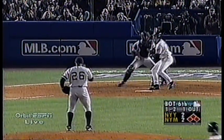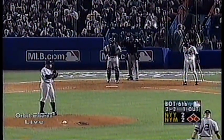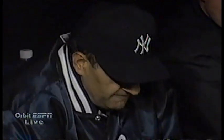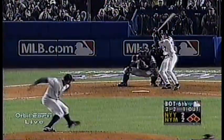1-2 delivery outside. He tried. 2-2 on Bordick. I mean, this is by far the best chance the Mets have had in the 3 games to have a big inning. Orlando Hernandez with 57 pitches in the first 4 innings. He threw 26 in the 5th, and he's thrown 25 in this inning. So the Mets have made him work, but they've only got 1 run on the board to show for it. They've got the bases loaded, 1 away. They had the bases loaded with nobody out. Didn't get a run there.